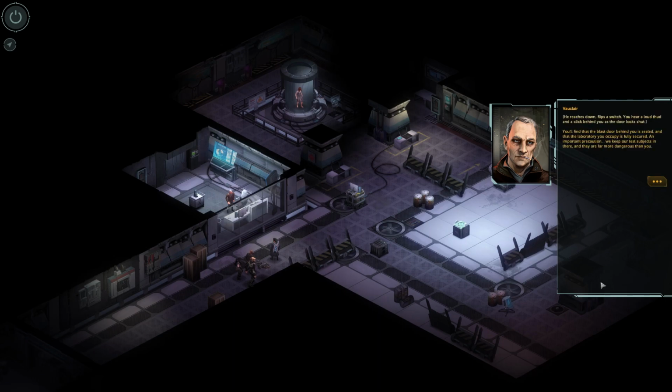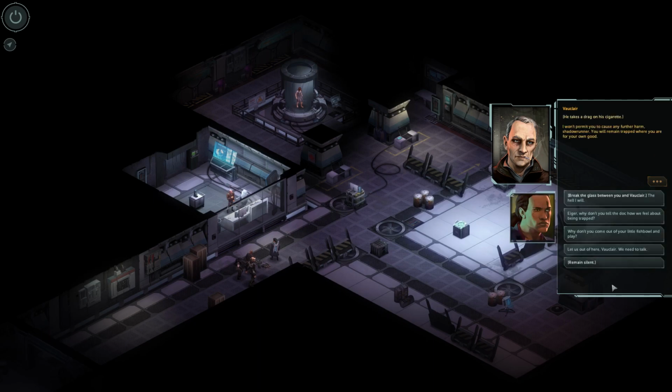He reaches down, flips the switch, and you hear a loud thud and a click behind you as the door locks shut. You'll find that the blast door behind you is sealed, and that the laboratory you occupy is fully secured. An important precaution. We keep our test subjects in there, and they are far more dangerous than you are. He takes a drag on a cigarette. I won't permit you to cause any further harm, Shadowrunner. You will remain trapped where you are for your own good.